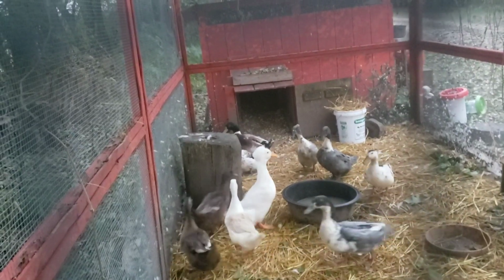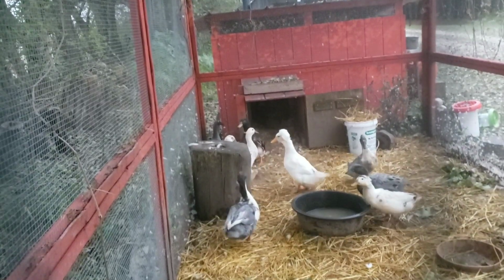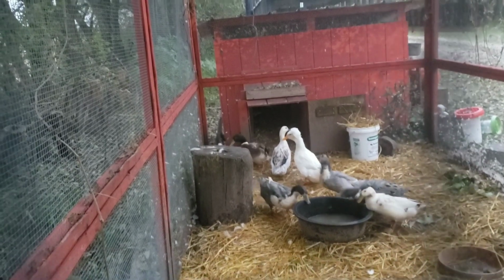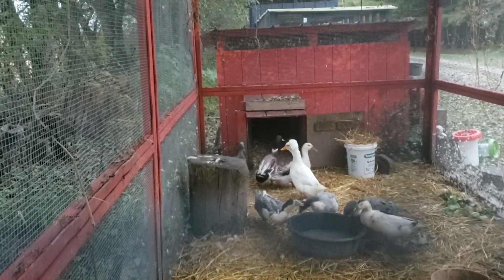Oh, there's Trip. Trip is the one with the little hat, and he's one of our drakes. And there's Hobbs, the one that's next to the stump. He's our hobbly little feller, and he's a nice fella.